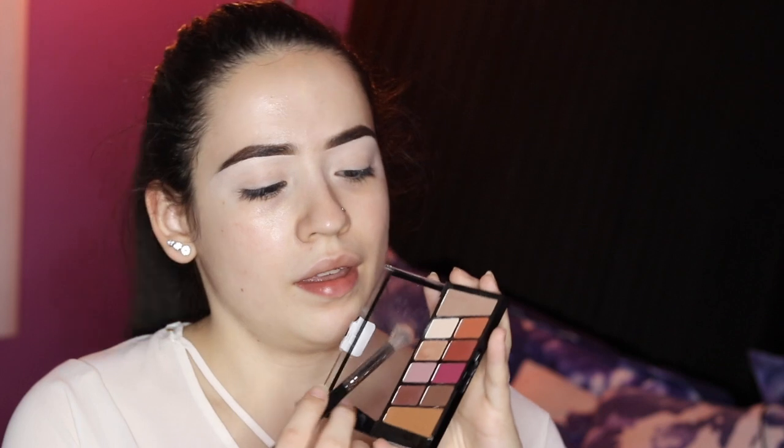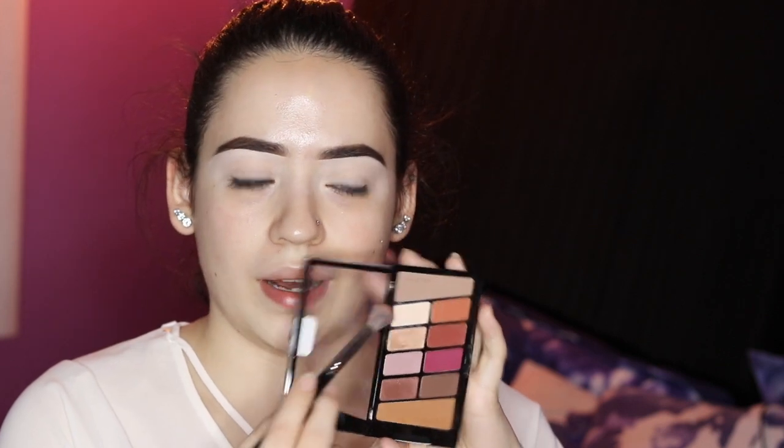I'm gonna go in with this cute little palette from Wet n Wild. This is the Rose in the Air palette. It's really pretty, and the shadows actually perform really well. I'm going to go in with this light shade right here. They don't really have names. And kind of use it to highlight my brow bone. I'm just dusting that all over the lid with a pretty big fluffy brush.